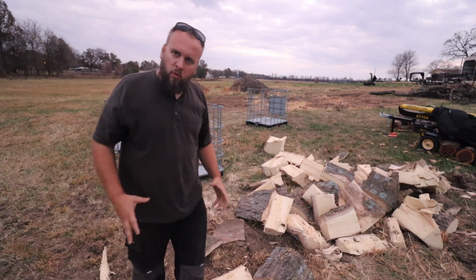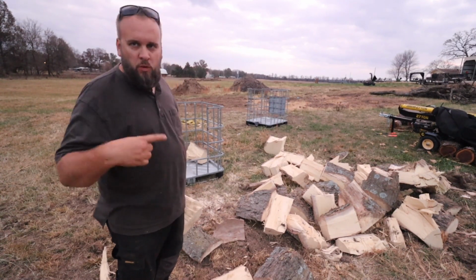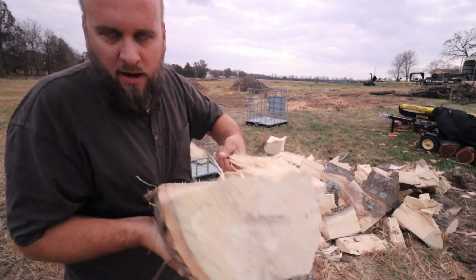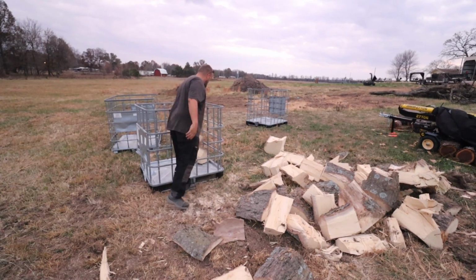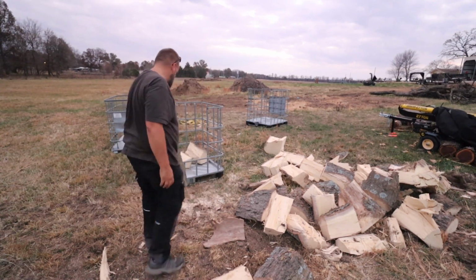It makes really quick work of giant rounds, but the downside to it is unless you want to spend more time on it, it doesn't split that finely. So a lot of this, I would have split one more time the next time I'm out here splitting wood. But for a big open fire pit like that, it'll be perfect.